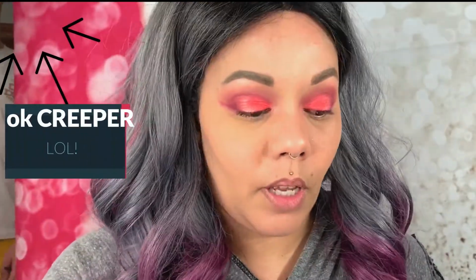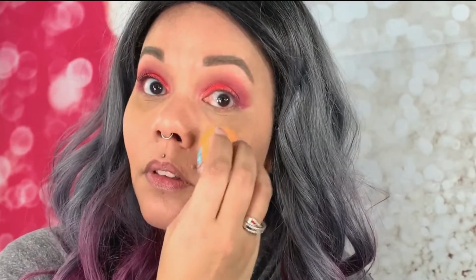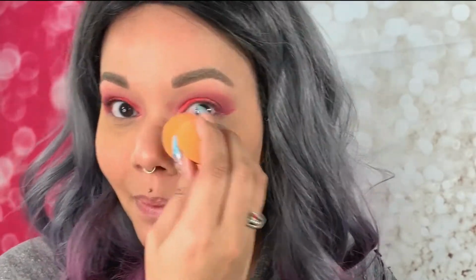So far, I do like the coverage, but it is something, again, that you're going to have to work quick to blend. Very quickly. I'm going to see how long it lasts. I need to swipe away some of this. Sorry, I'm looking for a brush.